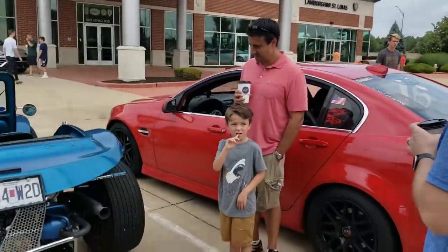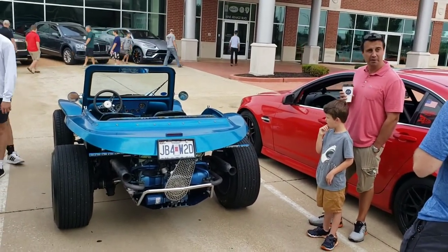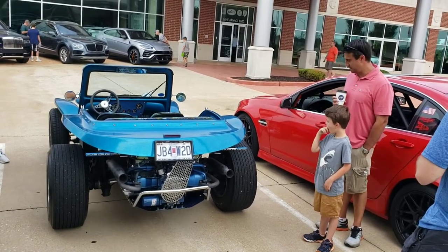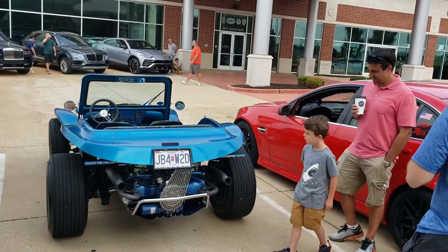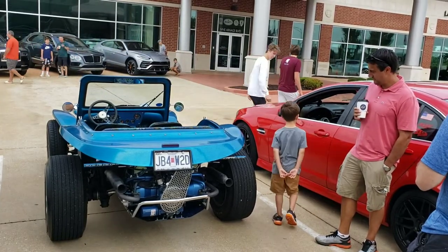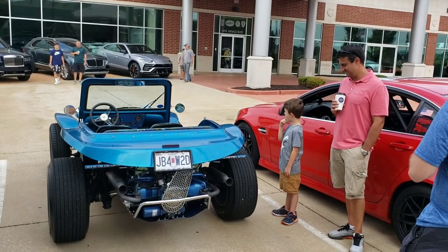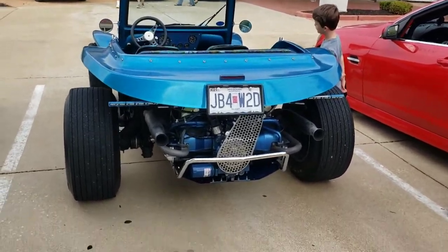Welded it back together, and then put the fiberglass body on it. It's a family thing. It is, and it's so cheap to work on. It's so fun.